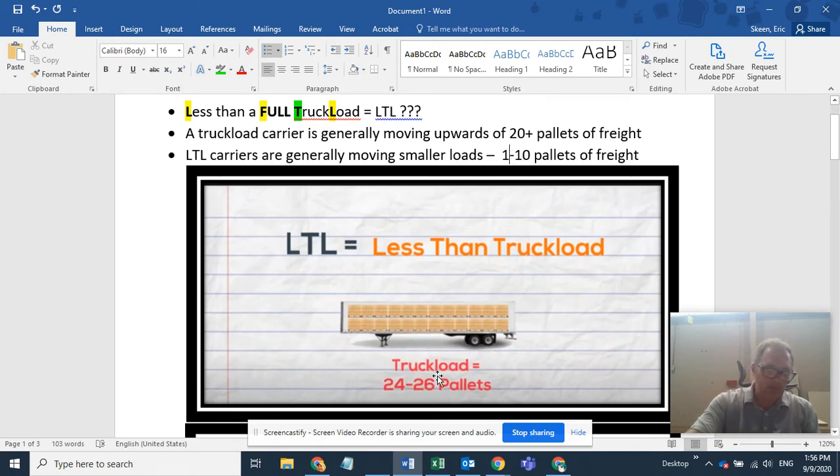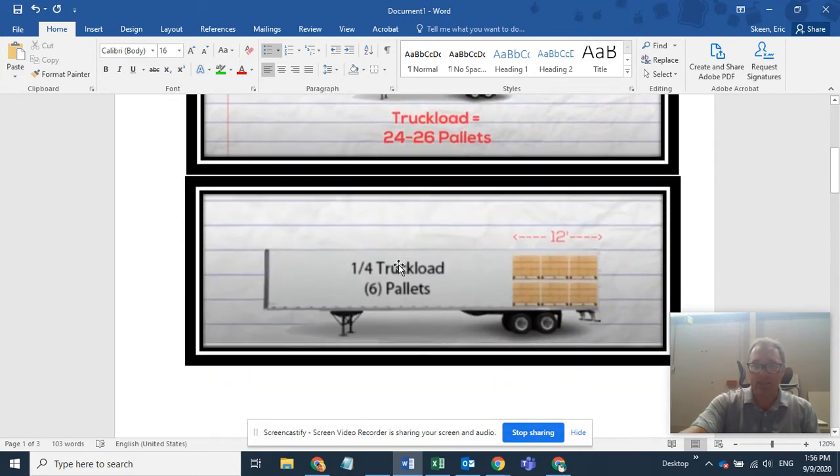But generally, you start to get around 20, and it makes sense to get a truckload. So, less than a truckload is something much less. When you start to eclipse about a quarter of one of these 53-foot trailers, money wise, it starts to make a lot of sense to send it via LTL as opposed to buying an entire trailer and renting a driver to take it door to door.